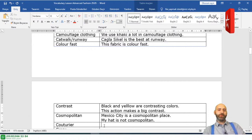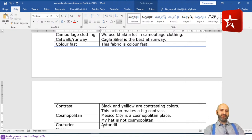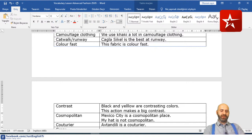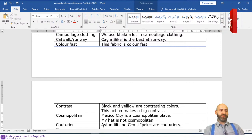If you don't give me an answer, I will write my answer and I will write about an amazing Georgian designer. Often daily is a couturier. And Human Electra says Cemil İpekçi. Okay, let's write. Often daily and Cemil İpekçi are couturiers. Guys, let's have a break for 15 minutes, and 15 minutes later, I will be back with you. Please stay with us and enjoy your break.